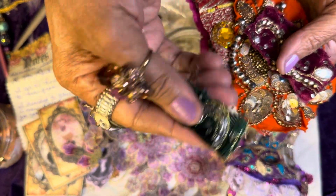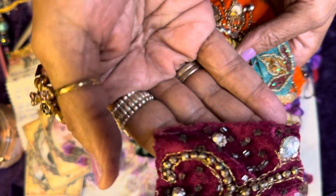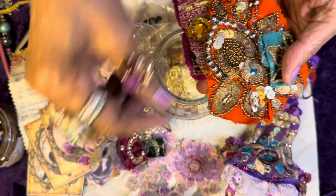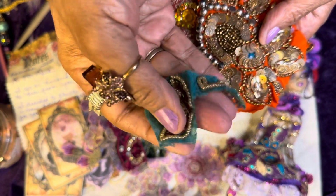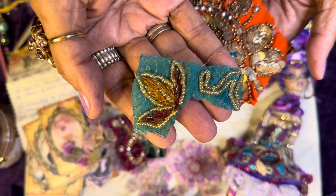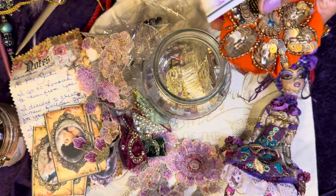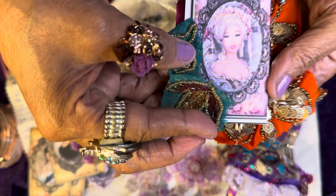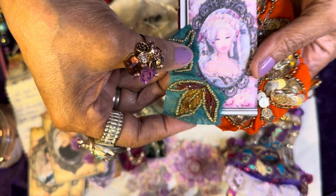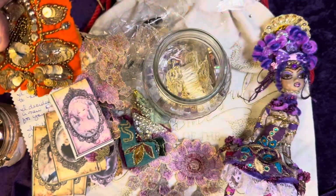We have a green piece. These snippets are wonderful. They can be used so many ways and so many things. Page borders and just snippets on various ATC cards or a picture. You know, even if you have, let's say you have this picture, you could use that on the side. Just lovely. Look at this beautiful orange.